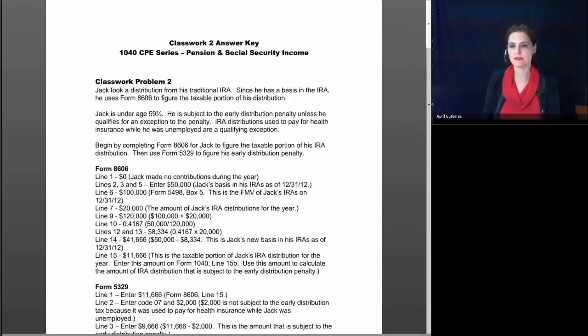So let's remember a little bit about Jack's tax scenario. Jack's scenario is that he has a basis in an IRA. He's taken a distribution from his IRA, and he's going to have to figure out how much of the distribution is taxable because he has a basis. And on top of that, because he's under age 59 and a half, he's subject to a 10% penalty.